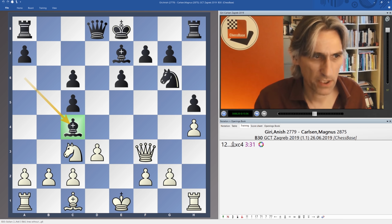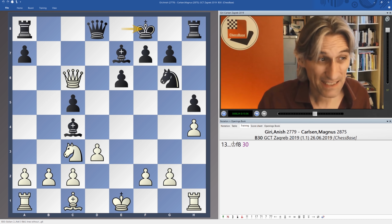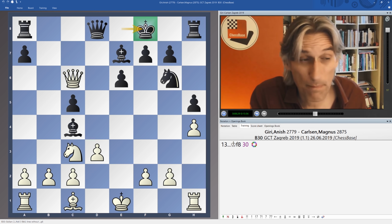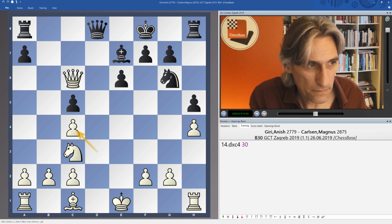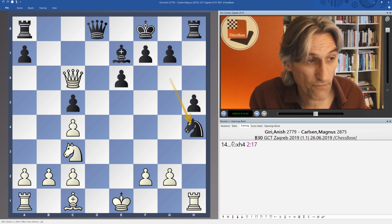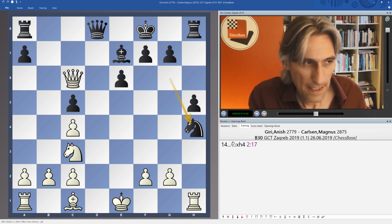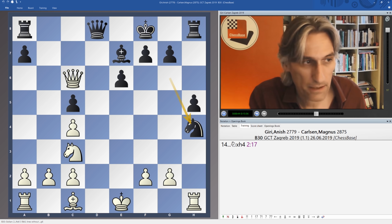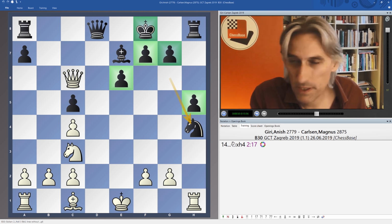So after bishop takes, Giri threw in queen takes pawn check. Now black's king, you can see it's surrounded by so many pieces. In fact, it's not badly placed on f8 at all. And now it's possible to take on h4 without fearing g3. And in principle, I think that trade has been advantageous for black. I really like black's kingside pawn structure. The king is completely safe on f8.